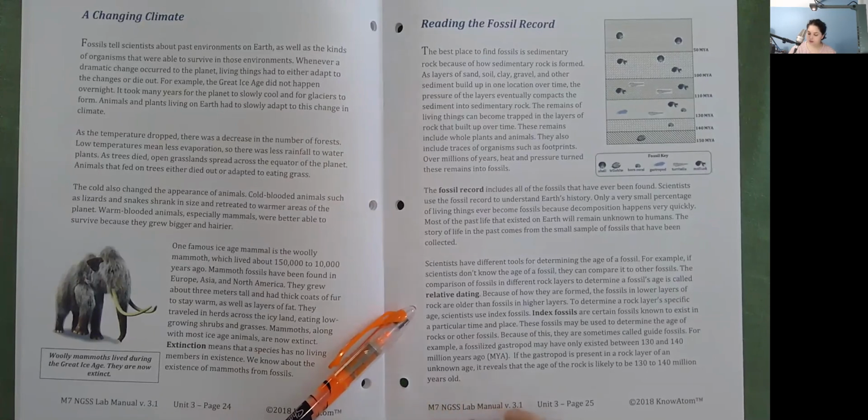To determine a rock layer's specific age, scientists use index fossils. Index fossils are certain fossils known to exist in a particular time and place. These fossils may be used to determine the age of rocks or other fossils. Because of this, they are sometimes called guide fossils. For example, a fossilized gastropod may have only existed between 130 and 140 million years ago. If the gastropod is present in a rock layer of an unknown age, it reveals that the age of the rock is likely to be 130 to 140 million years old.